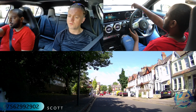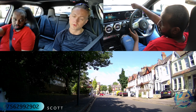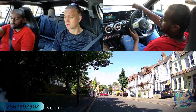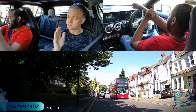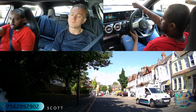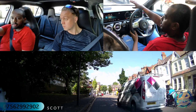Have we run through the mirror, signal, position, speed, look routine? Yes, we have. Brilliant. My short-term memory isn't great. So that's when we come towards a junction. Mirrors first. What two mirrors for a right signal? Middle and right. Good. Followed by the signal. What kind of position do we take if we're turning right? On the right and central, the central line. Good. To give you position.